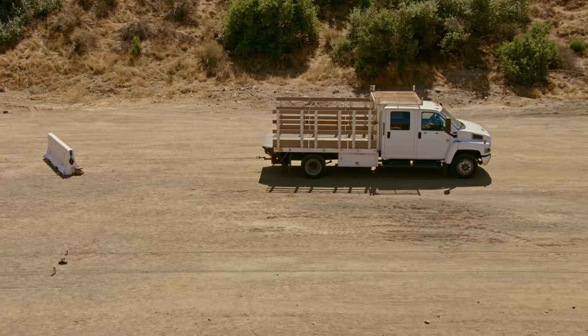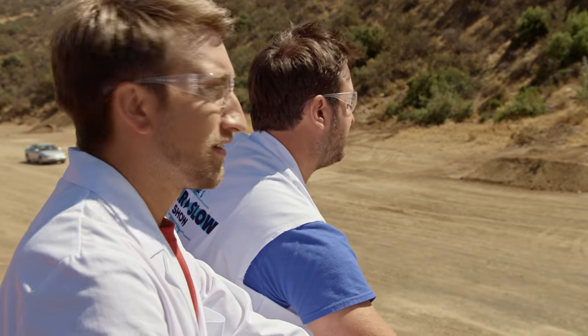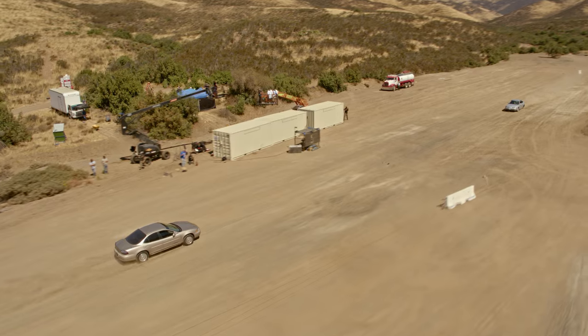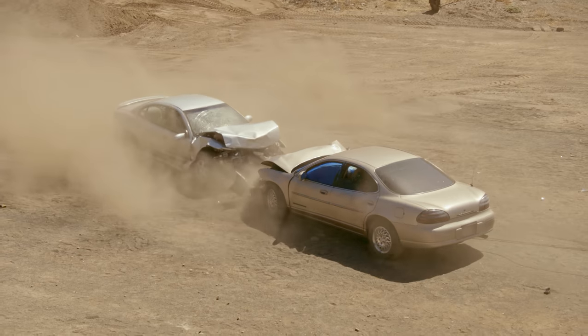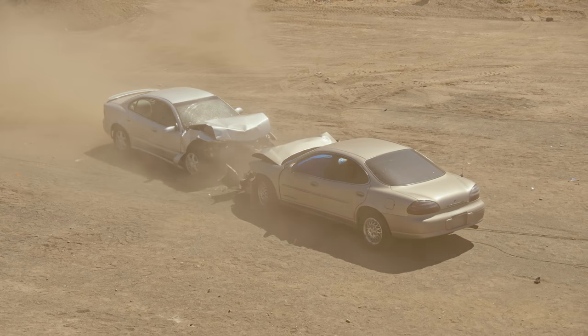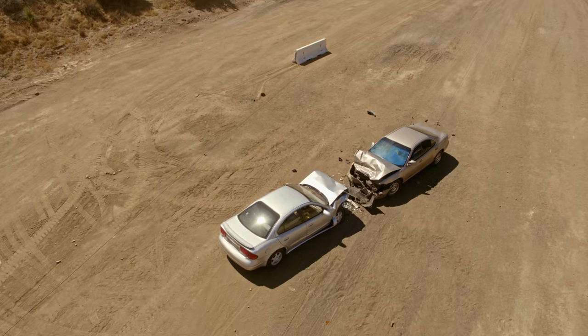3, 2, 1, go! Yeah, off he goes. Oh no, the concrete's moving. Is that an issue? I think so. It's an issue. Oh man. Oh. That didn't work. The concrete moved.